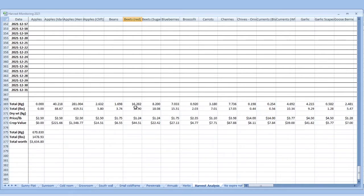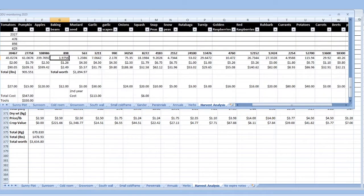Which gets me to 16 kilograms, 16.282 kilograms, 35.9 pounds. I did less with that than I got last year, and I said that in the video. Last year I got 40 pounds or something.